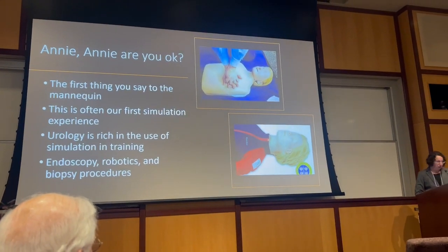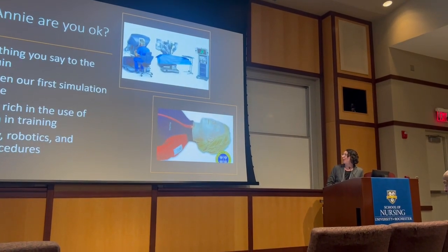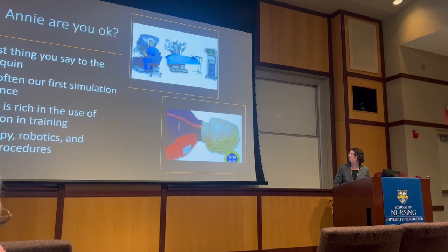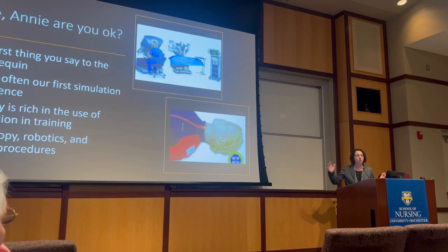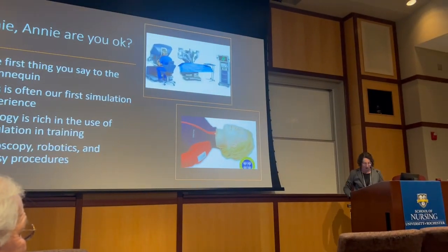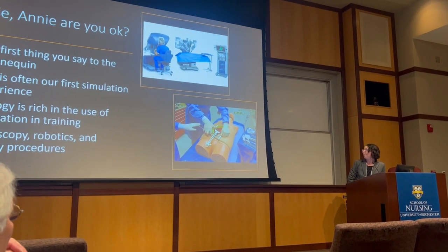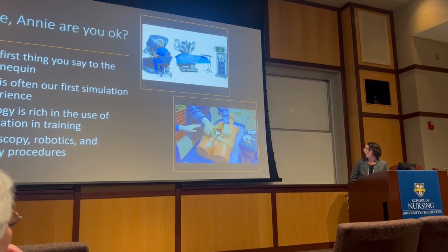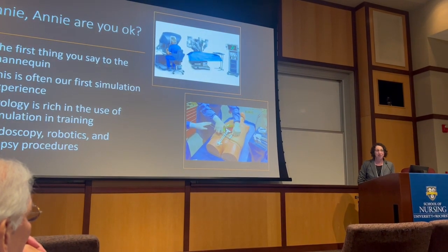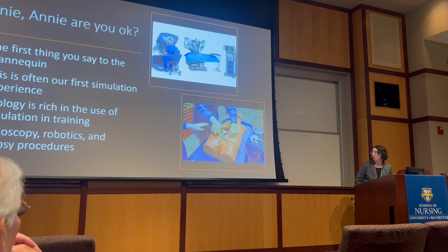All right. So here's what simulation looks like now, right? My understanding, and again, it's been a while since I've been in the OR, is y'all don't do any surgery anymore. Awkward. Basically the robot does it for you. That's about right? Okay, good. So it's pretty cool. The old motto of see one, do one, teach one, is now getting replaced by please don't touch that patient until you know what you're doing, which is great.